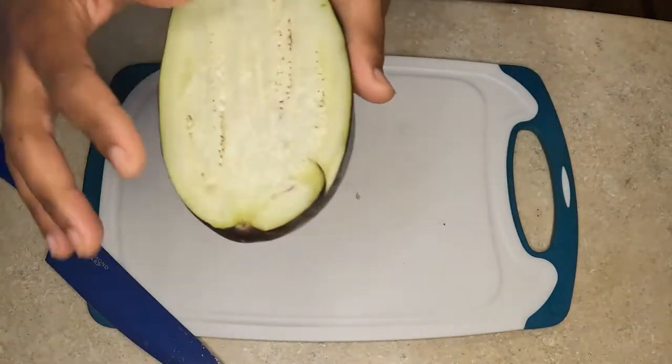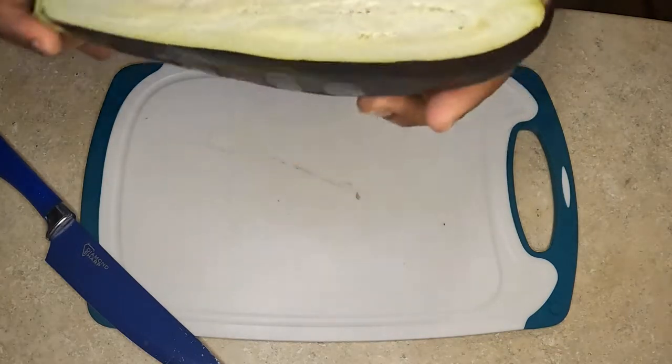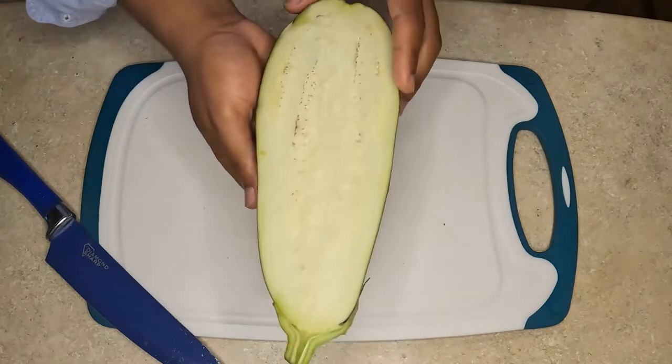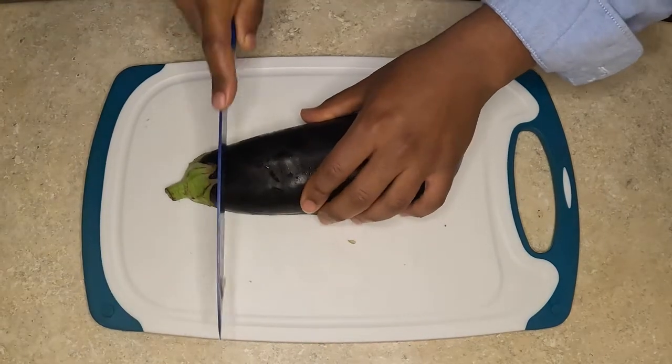I've never worked with eggplant before, and the inside's actually really pretty. That's not what I was expecting the inside to look like. I've never had eggplant. Maybe I have and I just didn't know it, but it's a nice looking fruit, vegetable, I don't know. So I'm gonna cut off this end here.